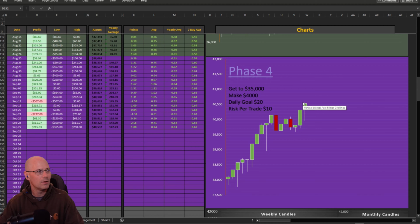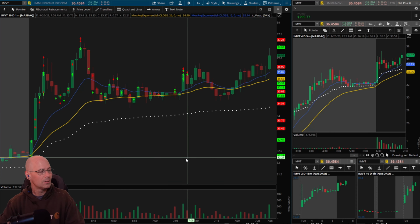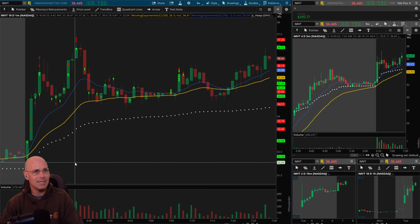Today I was up $215 after being down $365. So that's over a $500 comeback. That's not too bad. I started the day green. I actually was up 200, but then I dropped down, so I lost 500, but then I got that 500 back. Crazy day.